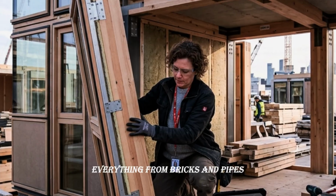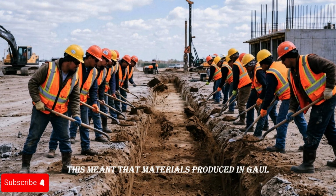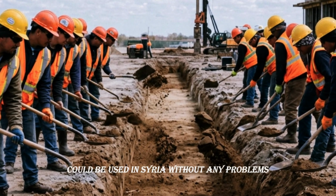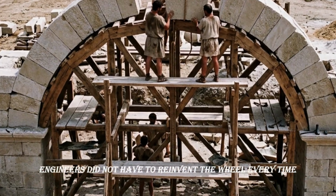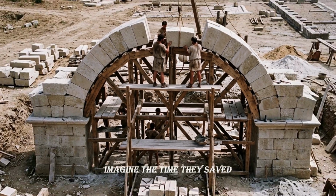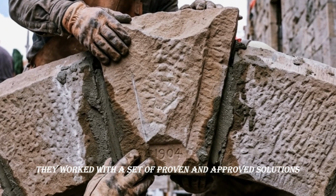Everything from bricks and pipes to road widths and camp sizes was standardized. This meant that materials produced in Gaul could be used in Syria without any problems. Engineers did not have to reinvent the wheel every time. Imagine the time they saved. They worked with a set of proven and approved solutions.